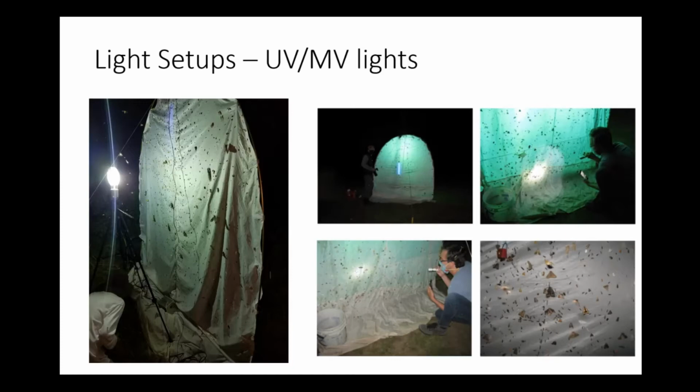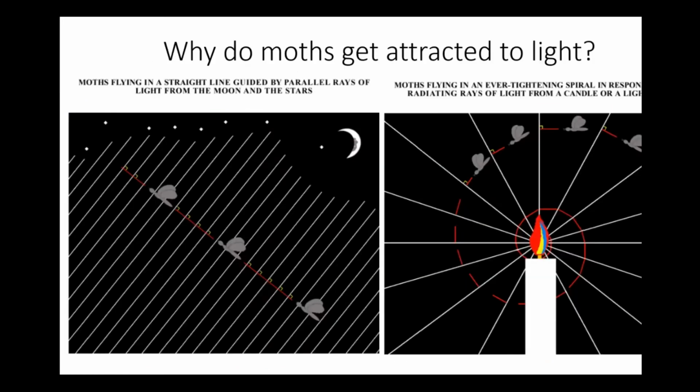And then the black light is really helpful in drawing things that are in the periphery of the sheet, drawing them into the sheet. So it's often good to use two separate lights at the same time on the same sheet. And we just go over there and document what we found. Steve has a DSLR. I have just my phone, and I take pictures with my phone pretty well on the sheet. And the diversity can be quite epic on some nights during the summer.